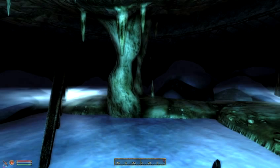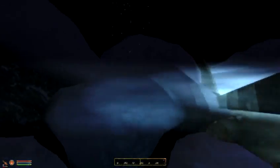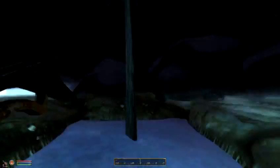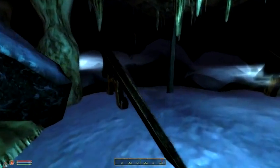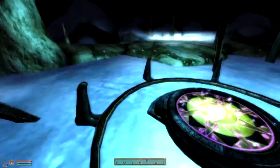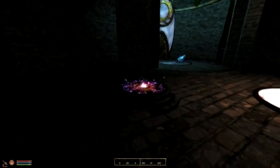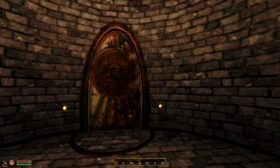Let's have a look at my vault. It is made of ice. Completely frozen. It doesn't seem to really be anywhere to store anything. Crazy as that is, but regardless, this is amazing. I guess I'm going to need to, you know, buy this stuff after all.